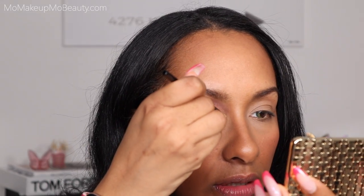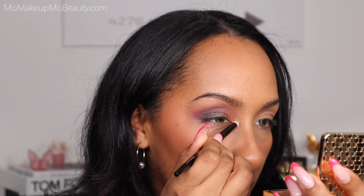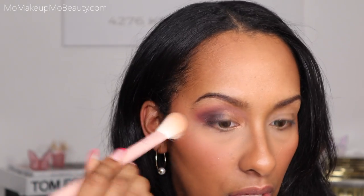Let's go into this lightest shade right here. It's kind of like my skin tone, so I'm actually just going to go back into the bronzy shade. There is fallout, but that is because of the type of shadow that this one is. It does scatter, so just keep that in mind. I would probably do my eye makeup first.